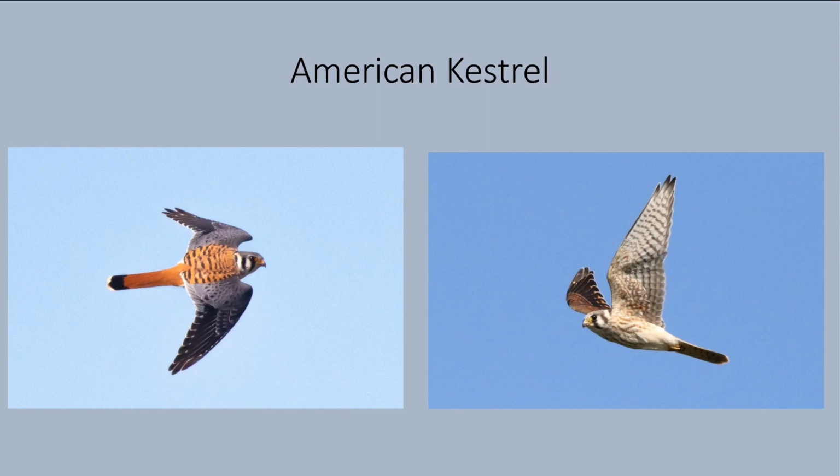American kestrels are a really cool raptor. The timing of them is often correlated with the presence of dragonflies migrating through. And in addition to talking about the spectacle of birds migrating through, we may even have a chance for seeing dragonflies migrating through too. It's the coolest thing.